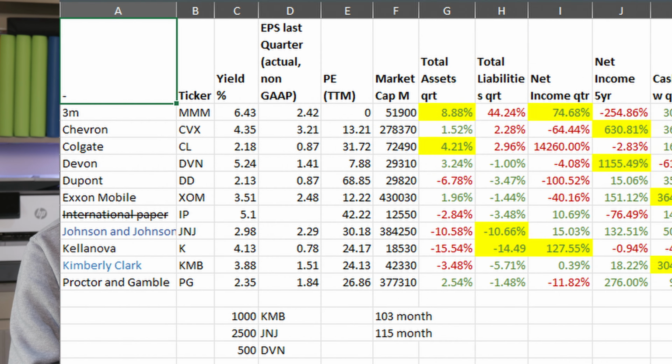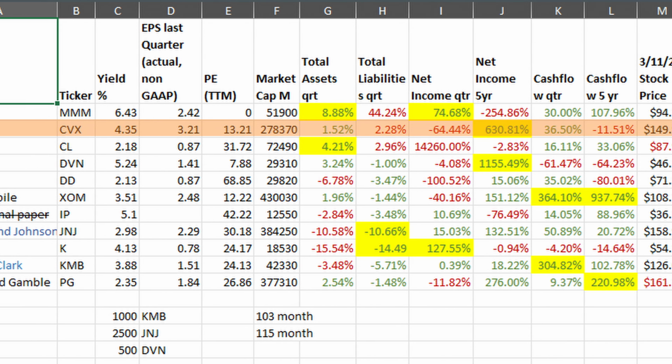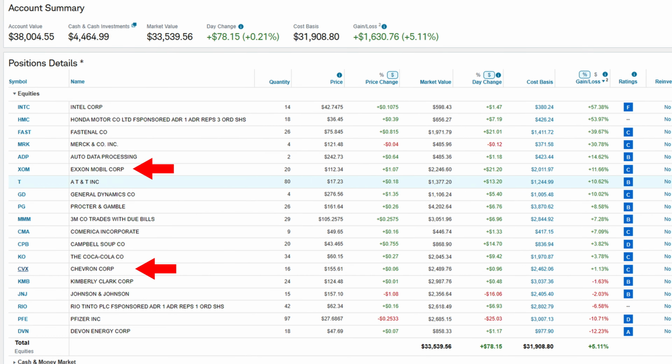And if you look on the sheet here, you can see some of that reflected in these basic numbers. Now, again, these are just the basic numbers. But because of that, we have both Chevron and ExxonMobil in our portfolio. We try not to get over two in a specific sector, but because of what's showing up right now this quarter in the spreadsheet, we're just waiting on that one.